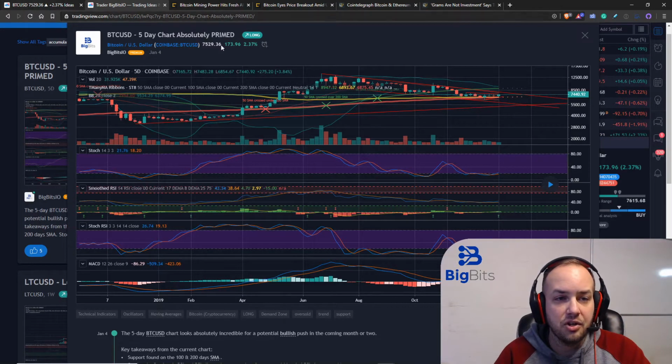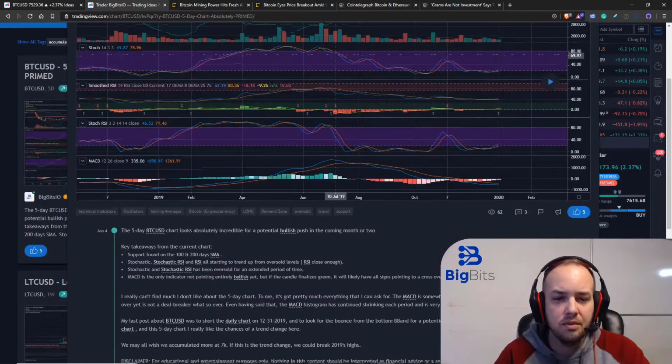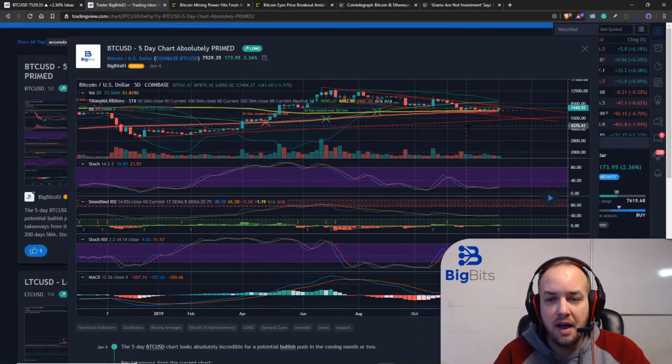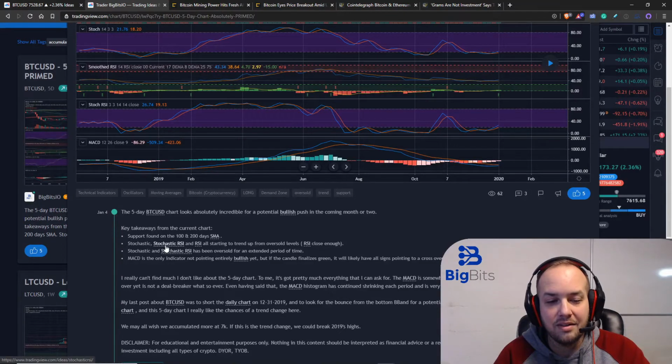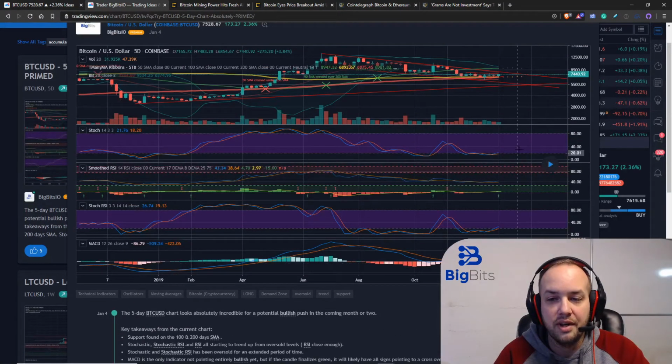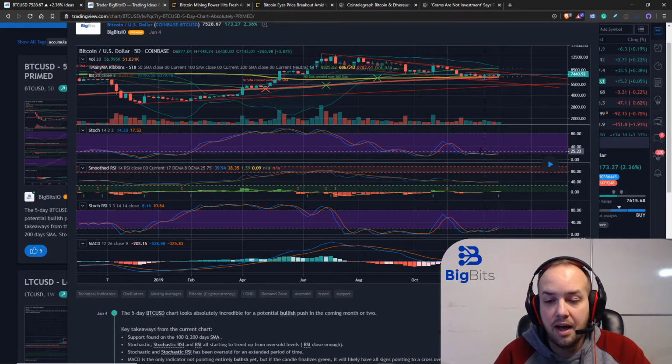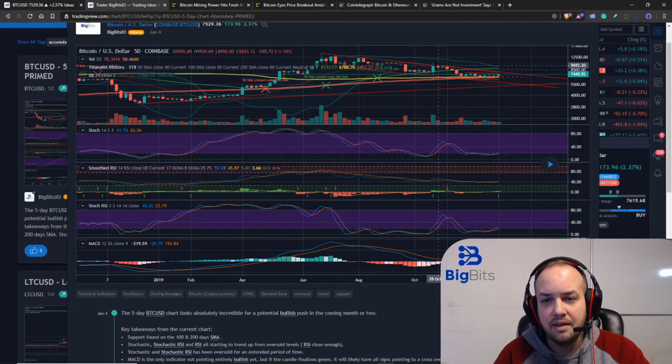Now, this is the 5-day chart. Well, we'll actually scroll down and take a look at some of the things that I said. The key takeaways: the 5-day chart is finding support on the 100 and the 200 daily here, or the 5-day, I should say. The stochastic RSI and the RSI all have started trending up from these oversold levels. And not only that, they've been in this kind of lower region for a very long time. There was a brief spike up, and that was all entirely due to this one monster green candle here that didn't even break out of the range entirely, even though it did wick above it.